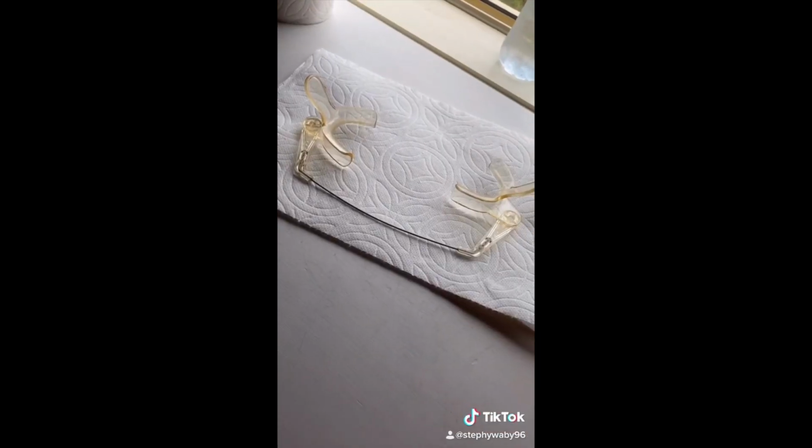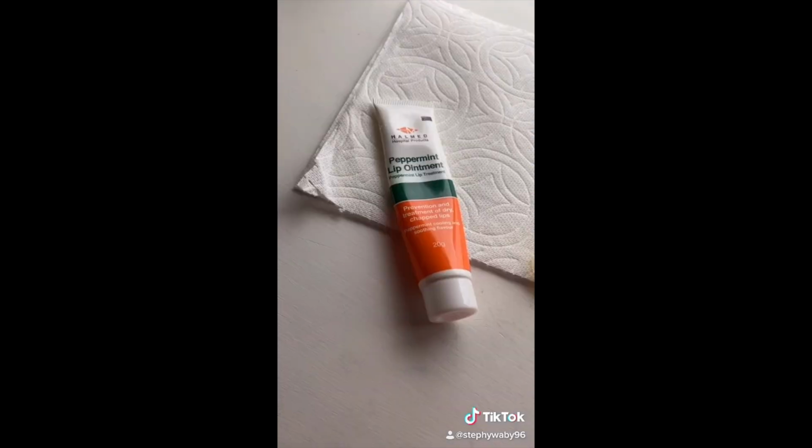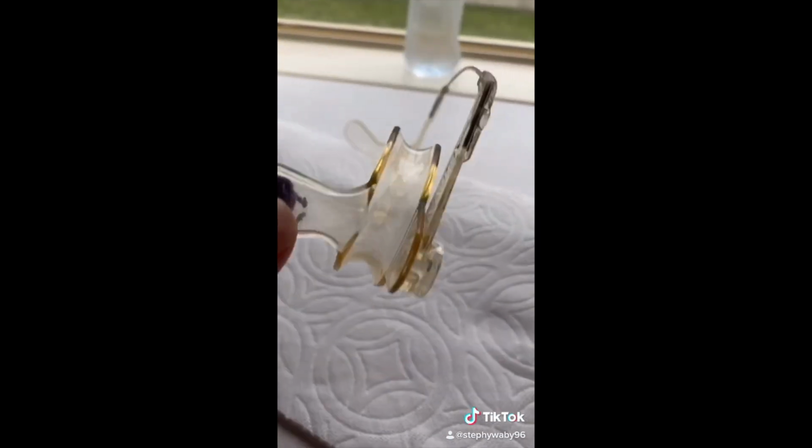Then we take the mouth retractor out and place it on the paper towel. Next is some lip ointment, which I will line up right in between that gap, all along. Then I'll put some extra on my lips because we don't need those cracking. Then I'll place this with these pointy bits inside my mouth like that.